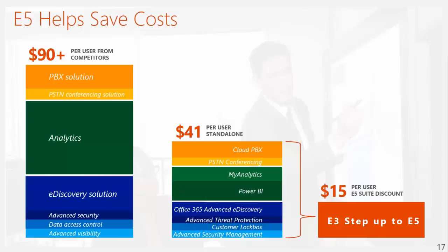Now, when you're looking at this and you're like, okay, my organization doesn't necessarily need Cloud PBX right now, my organization doesn't necessarily need Power BI right now, but it could utilize all the rest of those products, those all sound great. Well, as soon as we evaluate 2 to 3 of these other products, as soon as we get to that tipping point, depending on which one, it makes more sense to go for the full E5 and you get all the rest with it. It reaches the break-even point.